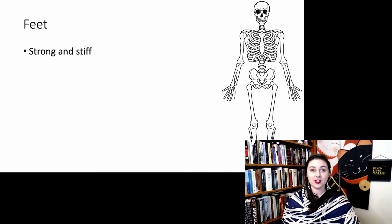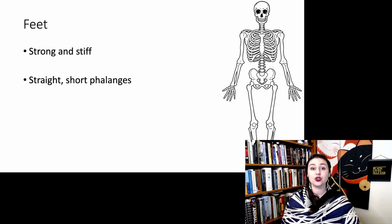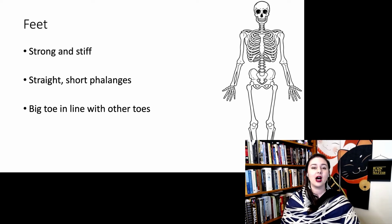Let's talk about some of the features of our foot, though. First, it's very strong and stiff. Our feet are strong and rigid, and these bones are big. Again, they're weight bearing. All of our weight is going through our feet. We also have very short and straight phalanges because we don't want to have anything too long or curved to make it difficult to keep that rigidity in our feet. And our big toe is also in line with the rest of our toes, or adducted. And we also have a longitudinal arch, which helps maintain the rigidity of our foot.